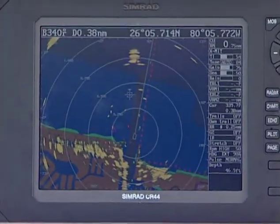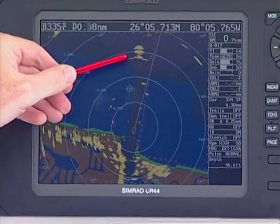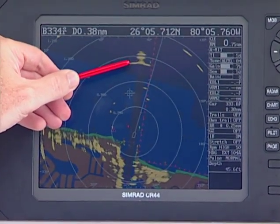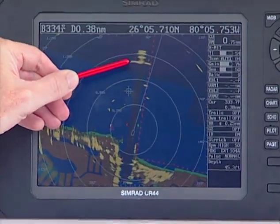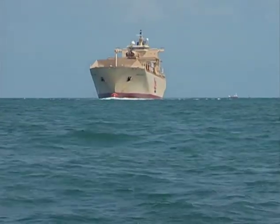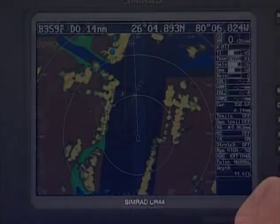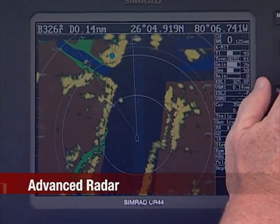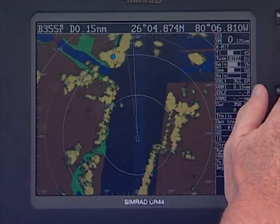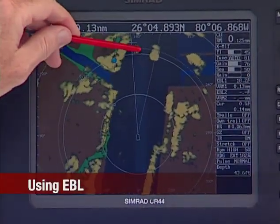We're on the radar overlay image. Here's a very large radar target coming right between the buoys out there. And you'll see when we move the camera that a ship makes a very, very good radar target. The target coming at us, we want to know if we're going to clear all right. I'm moving the EBL, electronic bearing line, right on top of the target right here.